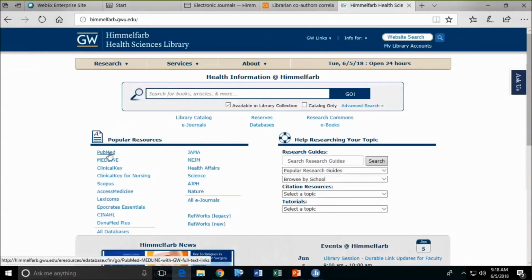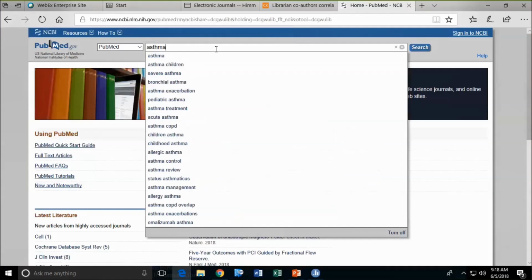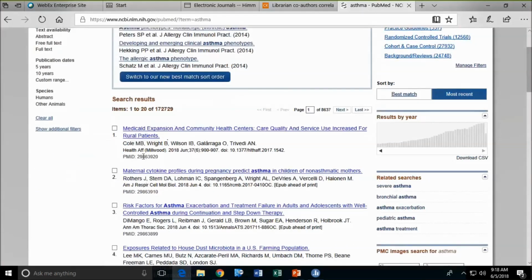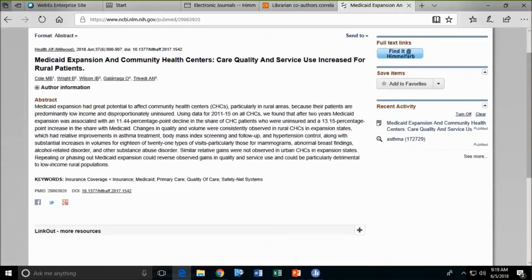So I always link to PubMed through the library homepage, and then you can get our content. For any article in PubMed, the PMID is listed right here. It stands for PubMed Identifier, so it's just the unique number for that. This one actually says we don't have it, but we should, so let's try it.